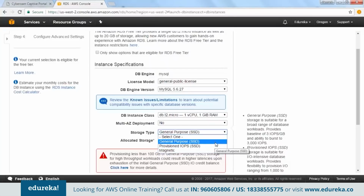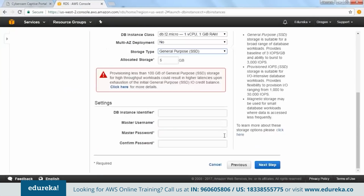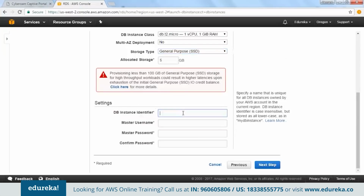So basically the options here are given according to the use case. If you have an application and you want low latency, you would choose accordingly, and we would discuss all of these in the database domain. So don't worry, just let us click on default for now, and let's go to the settings. It is asking me how will your database be identified. So let's give it the name Edureka demo.